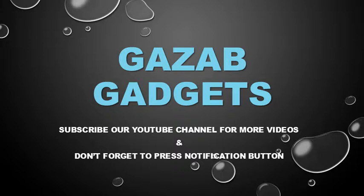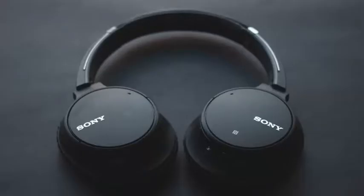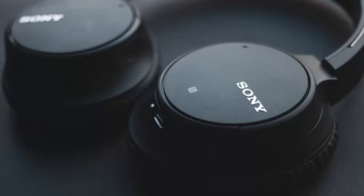Okay, let's begin with the information. Sony expanded its range of wireless, noise-canceling headphones by launching the WH-CH700N. The Sony WH-CH700N wireless headphones are touted to be specifically designed for long hours of music playback.